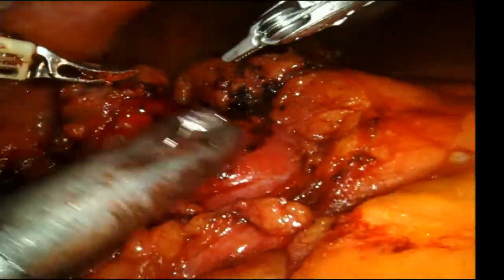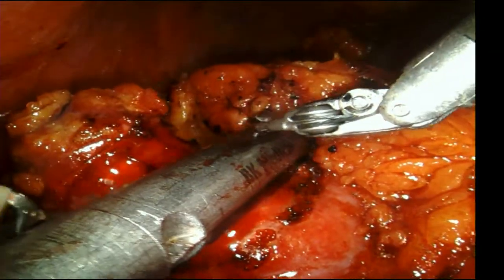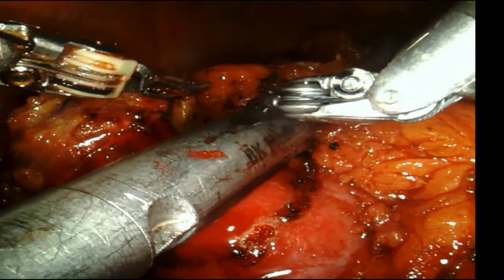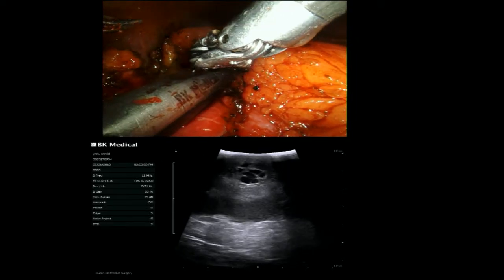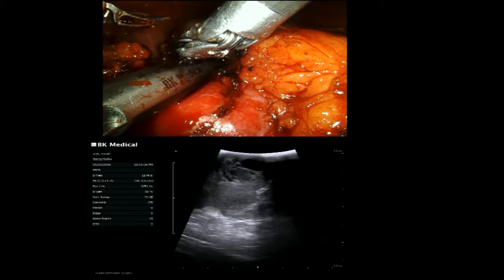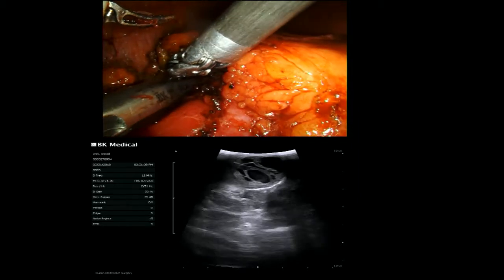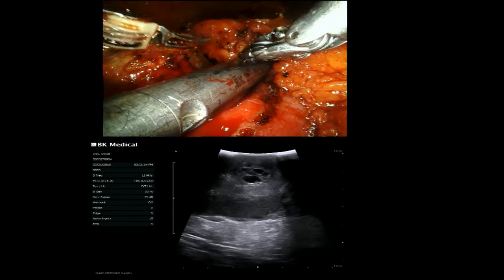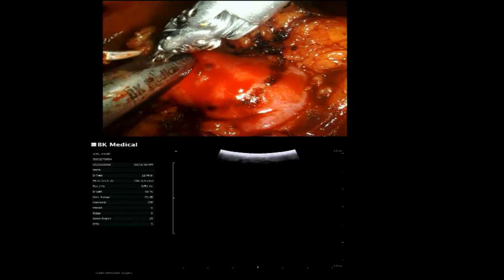Usually the green will take like 10, 15 minutes to wash out, so it should stay there long enough for us. So that's the edge of the tumor right there. Right back to here, so it should be okay cutting there. Right up to there. Okay, and then I'm going to check the other side one time.